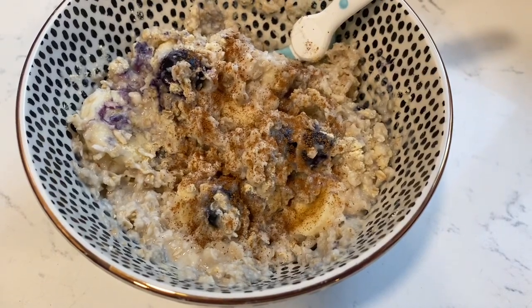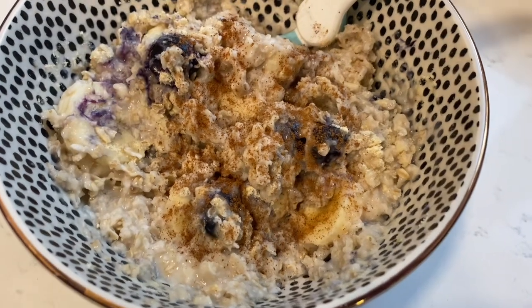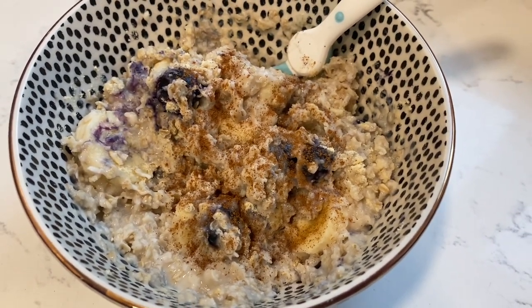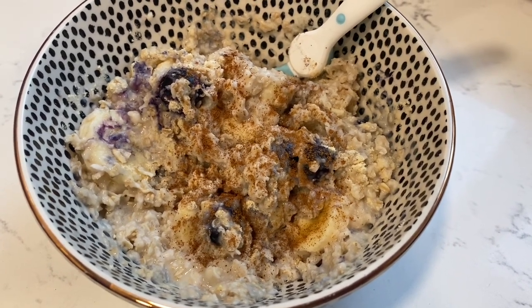Good morning, everyone. We have a little bowl of oatmeal here with blueberries and some protein powder. This is mixed with water and a little bit of cinnamon. Delicious breakfast to start the day.